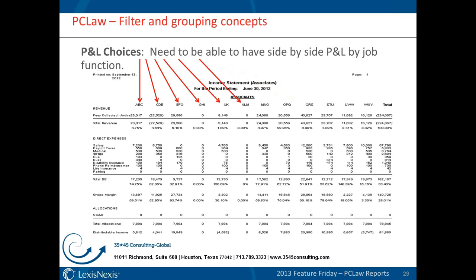Notice this format is showing it by individual person. So we could see it by individual person. In a larger firm, we might want to see this just for our associates. So we might want a page for our associates versus our partners versus our legal assistants. It doesn't matter. The concept is the filter works any way you want it to work.